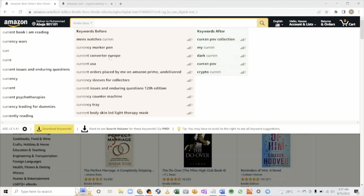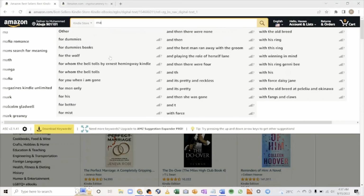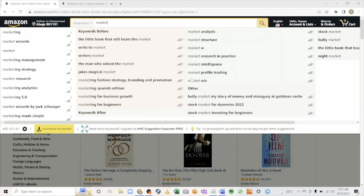And you can even decide to bring in another word that is unique and related to the topic. Let's say crypto. There's a crypto market, right? You can just type market. Let's say crypto market. You can just look out for words. You can see market profile trading, market structure, market analysis, and all of that.